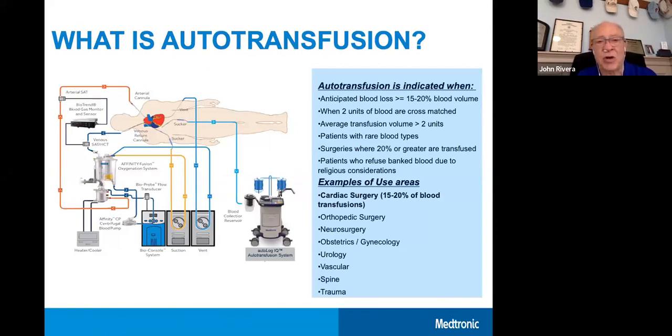So people will ask first, okay, John, when should we consider autotransfusion? Interestingly enough, there's going to be kind of a theme here. What we're looking for is a patient in a surgery where we anticipate that up to 20% of their blood may be lost during the procedure. We know that physicians routinely order cross-matching of 2 units of packed red cells in the blood bank. And remember, a whole unit of blood is 500 ml, so that's also about 1,000 cc's. They're also looking at when the average transfusion volume is 2 units of blood.